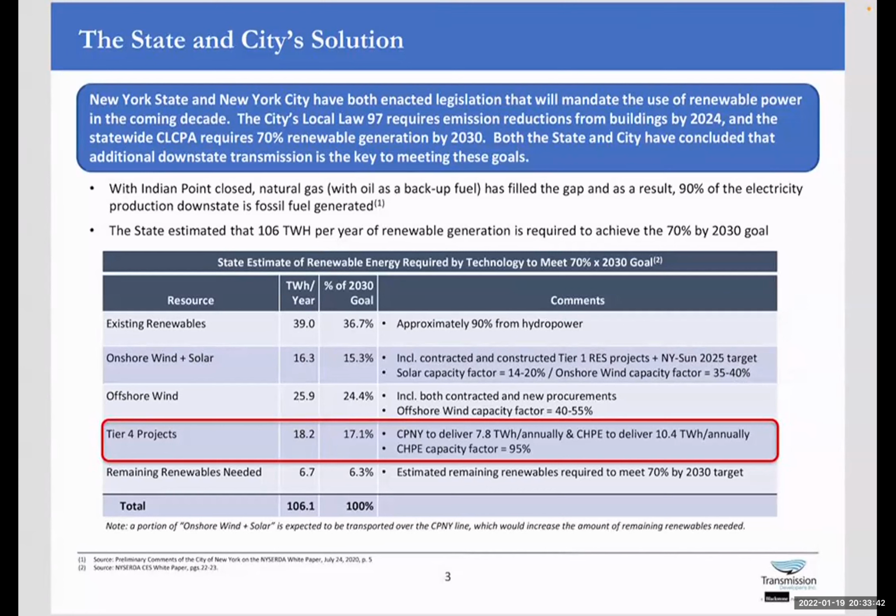Offshore wind, there's been a lot of excitement in the offshore wind renewable energy resource over the last number of years. This is an extremely exciting new resource that is going to represent about 26 terawatt hours, or 24% of the requirement of the 2030 goal.